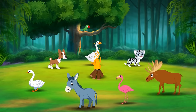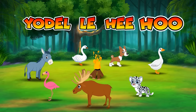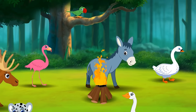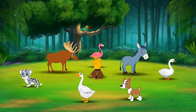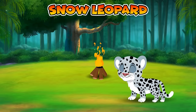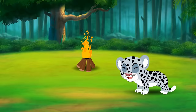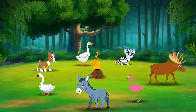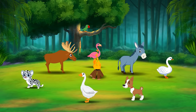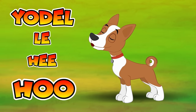Animals had a contest to make the silliest sound. Honk, honk, ha, ha, ha, yodel-ay. Who do you think won? Well, let's find out. It began with the snow leopard, one of the biggest cats in town. It made its silly sound. Rawr, rawr, rawr. It proceeded with the parrot who said, tweet, tweet. Well, hello. Then the dog, who was a Basenji, said, yodel-ay-hoo.